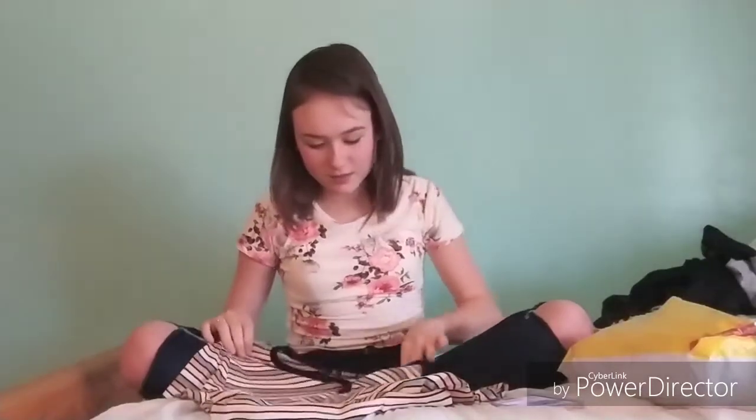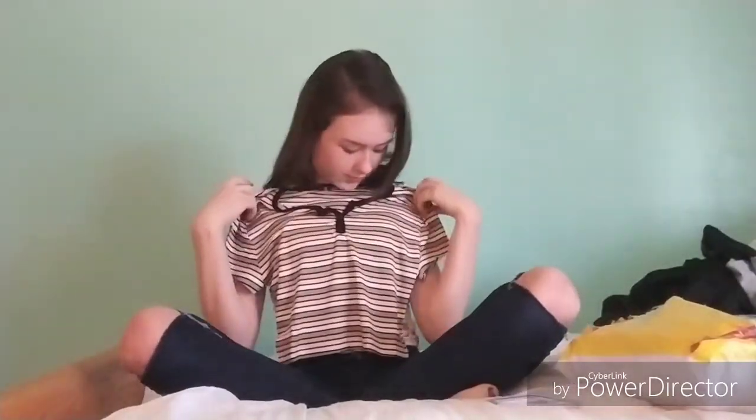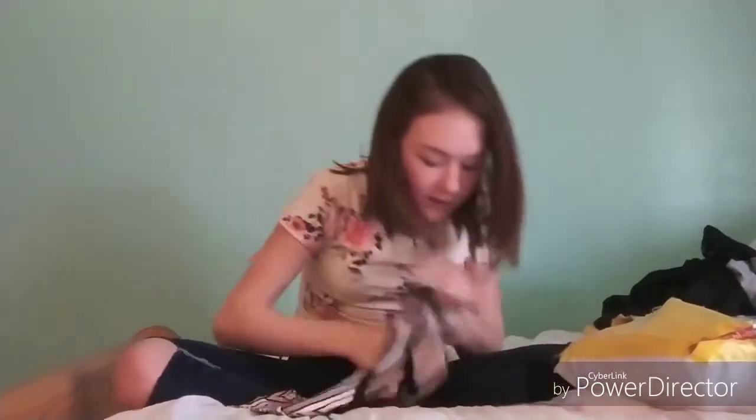This is a contrast neck rib knit crop striped tee. I got an extra small. It was originally $14, but I got it for $6. Okay, it's buttoned right there, but it doesn't actually unbutton, and then there's a button right there. That's actually kind of cute. Maybe kind of cute. It's like sparkly. It doesn't show that the yellow is sparkly in a line.